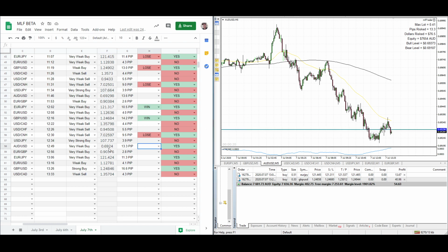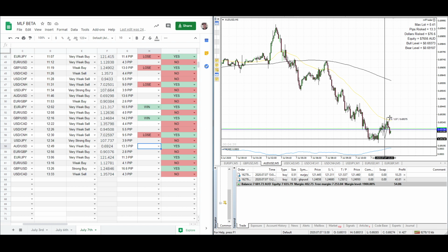This one, I think, 6924, which was our winner. Wait, what am I doing? 24. Which was about there, so at the bottom, and yeah, we won that trade, didn't we? 13 just, and it's pulled back.